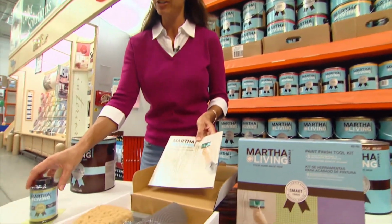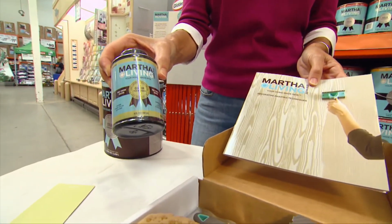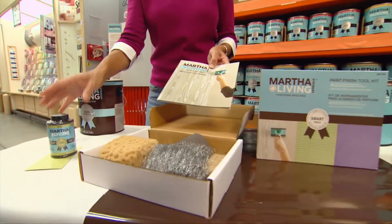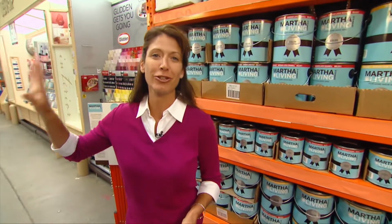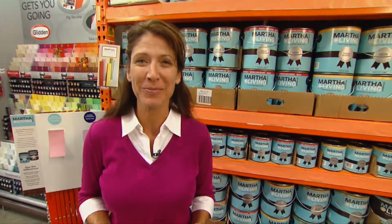Another thing I like about it too is, look, you can pick up these small little bottles. These are just tester bottles so that you can practice at home on, say, a scrap piece of drywall or a poster board, so that you can perfect your technique before transferring it to the larger canvas, which is your wall. It's very easy to do and very affordable too.